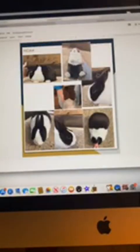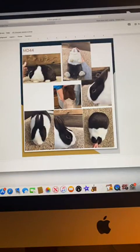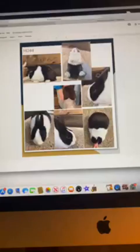One chocolate junior doe competing. She's really good, and she's going to win best of variety while we're at it. We're going to announce that. So MD44 is first place. Chocolate junior. She's also best of variety, and she's really rich in color too. That's oftentimes how chocolate Dutch can be. They can be like Havana chocolates, really rich.